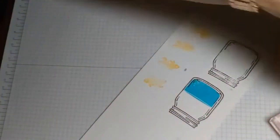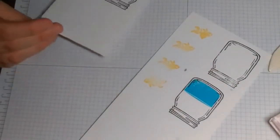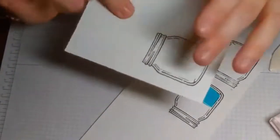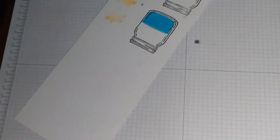Oh, except am I going to use that jar on the inside of my card? No. This is the side I'm going to put the glue on and put down so you'll never see it. Okay. I'm going to grab my Big Shot.